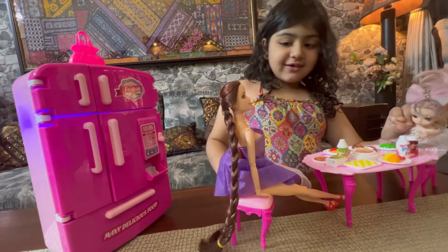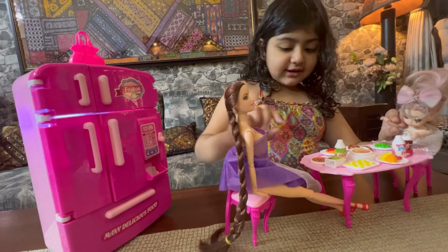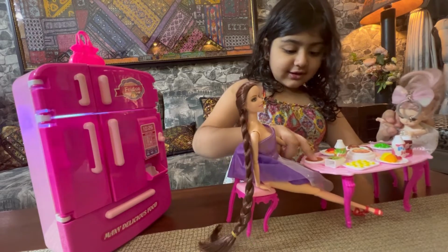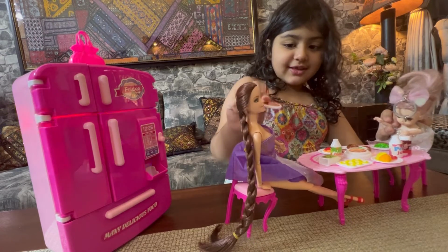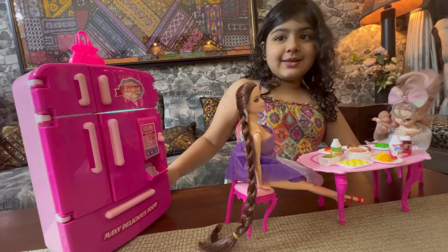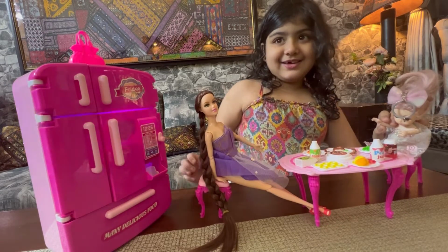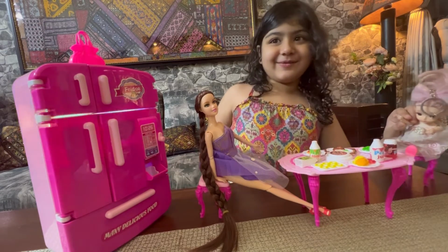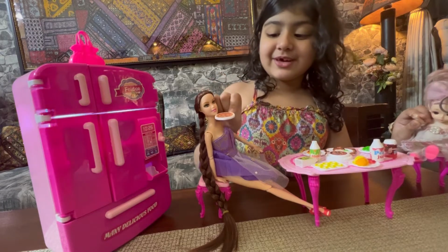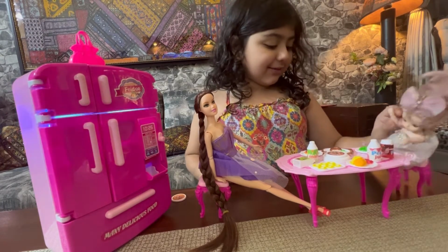Oh, hello. I would like to eat the pizza. Or eat the entire thing. Nom nom nom. It's gone. Okay. My dad's making weird faces. I don't know what that means, but okay. Nom nom nom. The pizza's finished. Hey, I also need to eat.